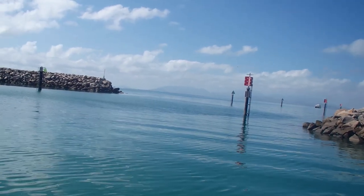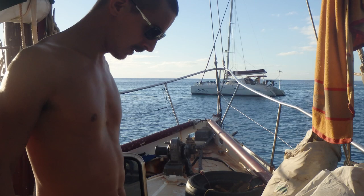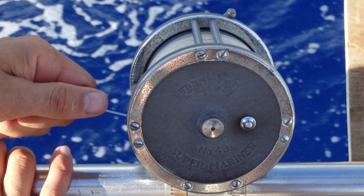Oh, there's one coming in. Did you see? One coming in. So ferry, so we're just gonna keep to the right, they keep to the left, and that's good.